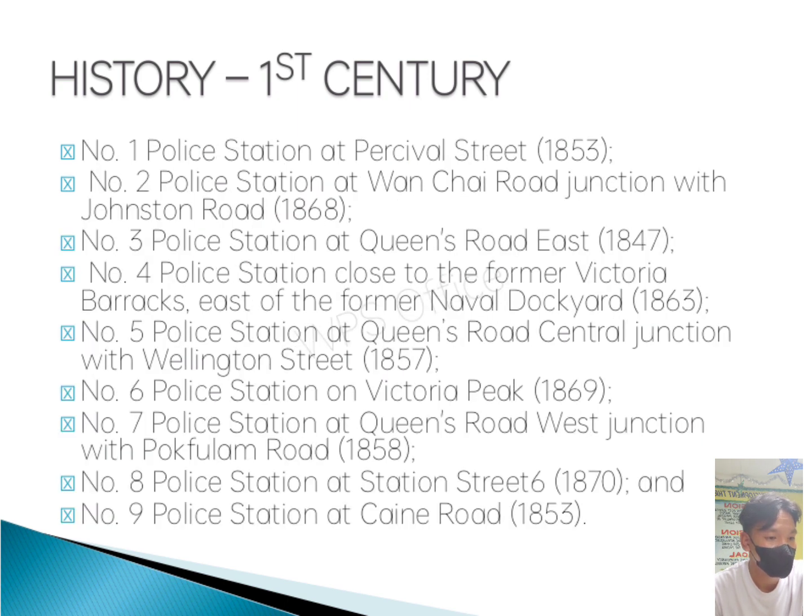Number 1. Police station at Percival Street, 1853. Number 2. Police station at Wan Chai Road, junction with Johnston Road, 1868. Number 3. Police station at Queen's Road East, 1847. Number 4. Police station close to the former Victoria Barracks, east of the former Naval Dockyard, 1863. Number 5. Police station at Queen's Road Central, junction with Wellington Street, 1857.